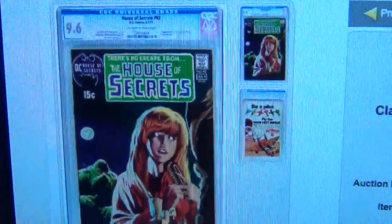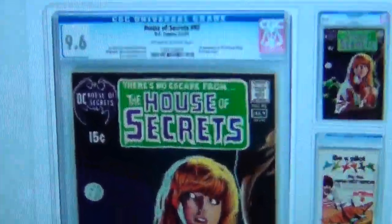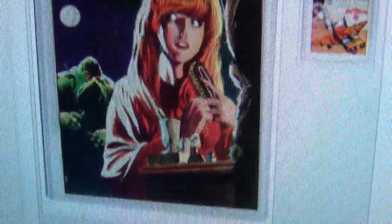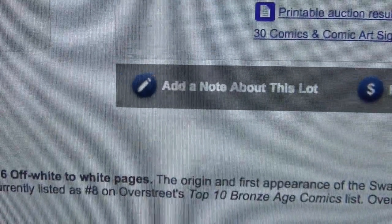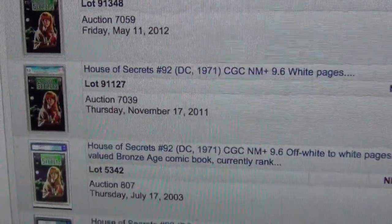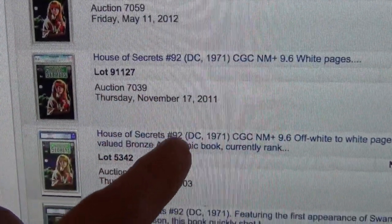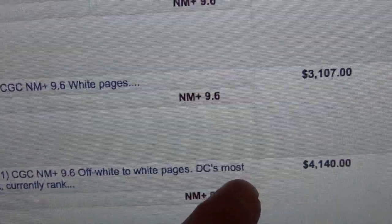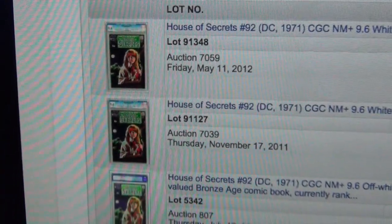Here we go. This is the other Bronze book that went fairly high for this auction. A 9.6, gorgeous book. Beautifully centered. 83.65. And if you look at the past auctions, if I can find it somewhere. Here we go. Let's look at the prices. Sure, we're talking about 3-4 years ago. Okay, go back to 2012, 2011. Let's look at that. Nowhere near the 8,000. So crazy.